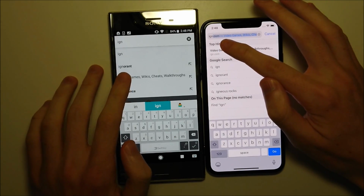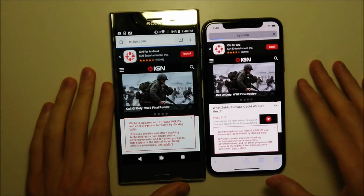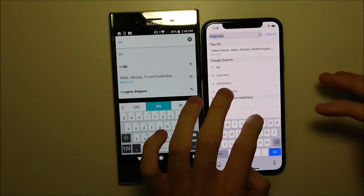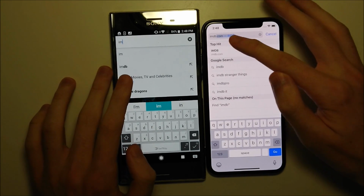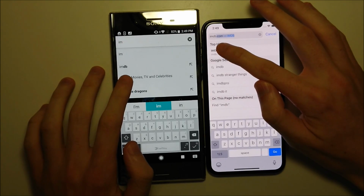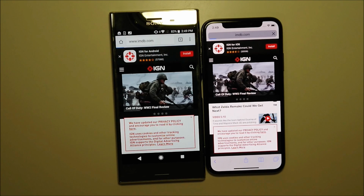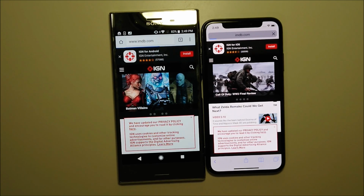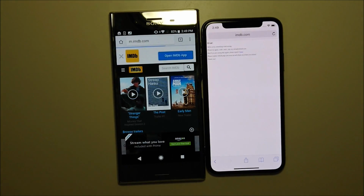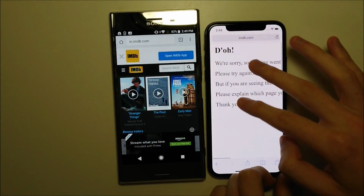First up we have IGN. And this one going to the Sony. Next up we have IMDb, which has been giving me some issues this morning, but let's see if it works. Been very slow here. If not, we'll just find a new site to go to. So yeah, it's giving me an error message here on the iPhone, but on the Sony it does load up.